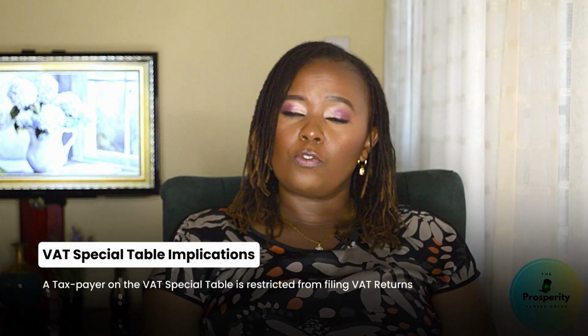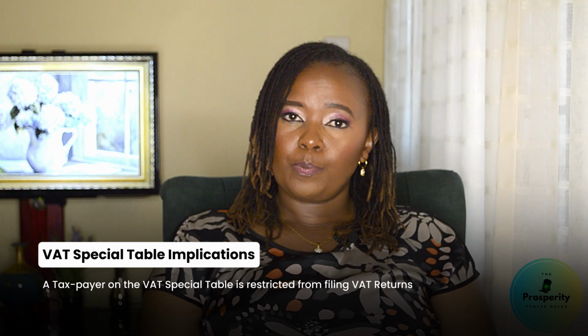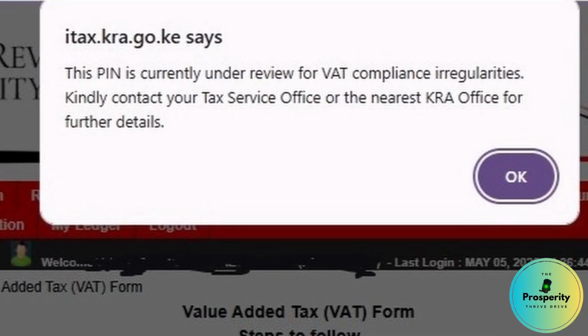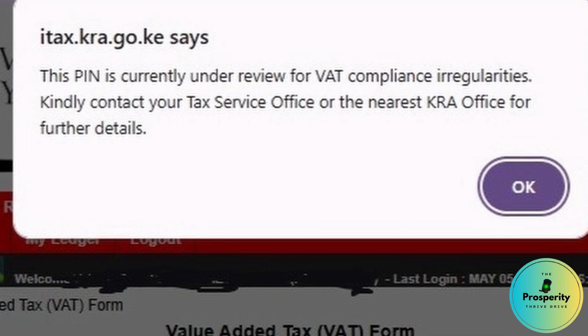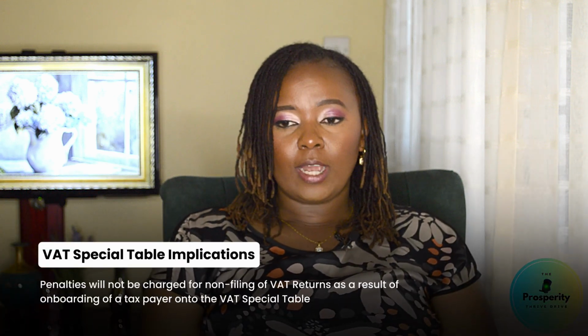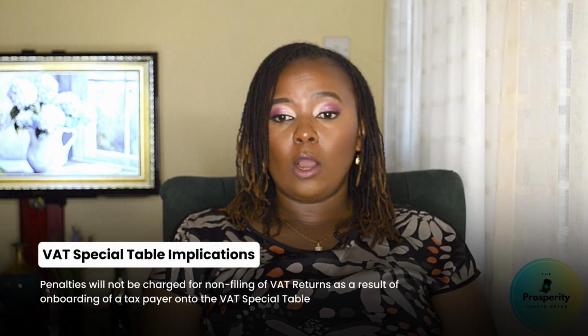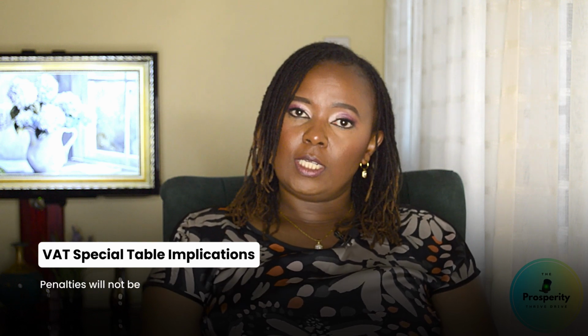So what happens if you as a taxpayer are onboarded to the VAT special table? You will be restricted from filing VAT returns, and upon attempting to file the return, the system will display the message: this PIN is currently under review for VAT compliance irregularities. Please also note that penalties will not be charged for non-filing of VAT returns as a result of onboarding of a taxpayer on the VAT special table.